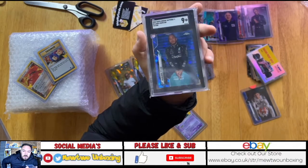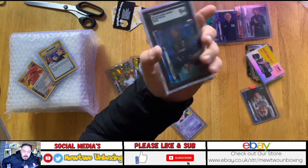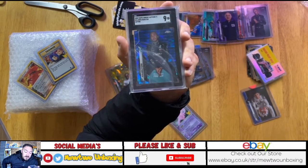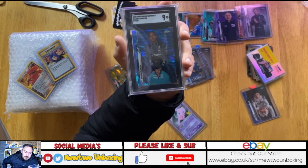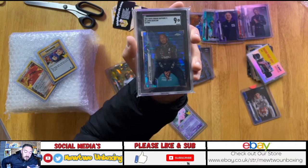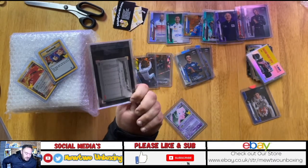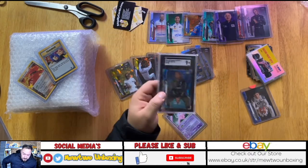I don't know what this would be worth, obviously as a slab graded 9 out of 10. But I may have to look at that, because if I could sell this for £1,000, £1,200, and I could just go and buy the raw version of the card for say £400, then I've made £700 profit. So I don't know. I need to weigh that up, or do I just want to keep it like that as it is? I may do. Who knows? But that's it.